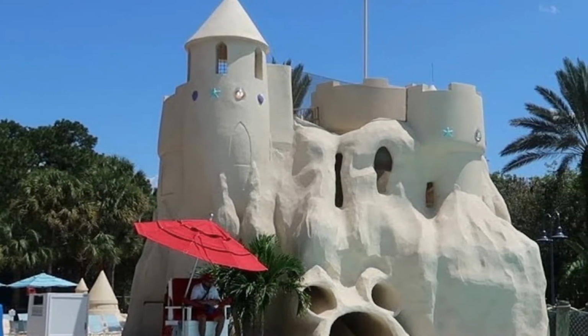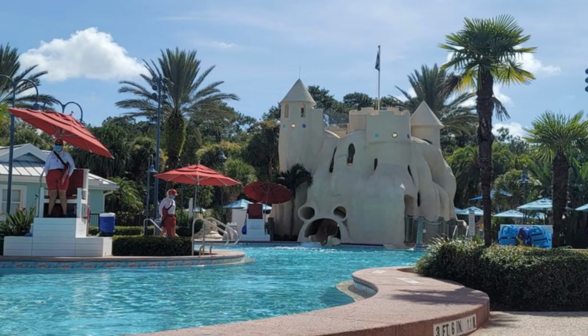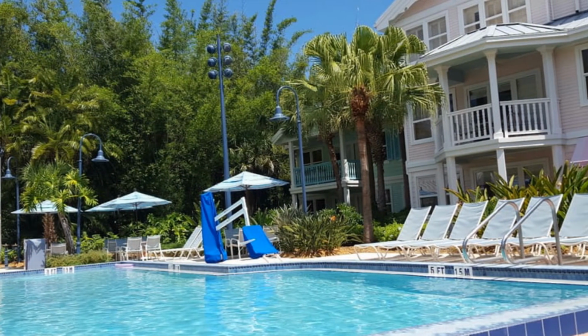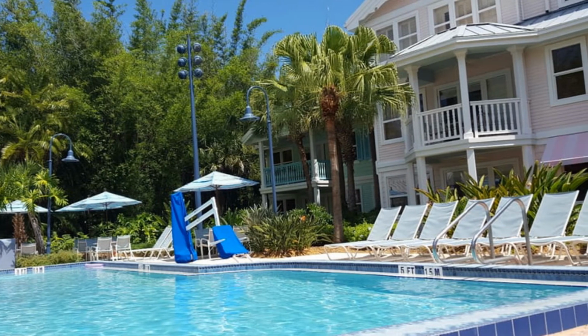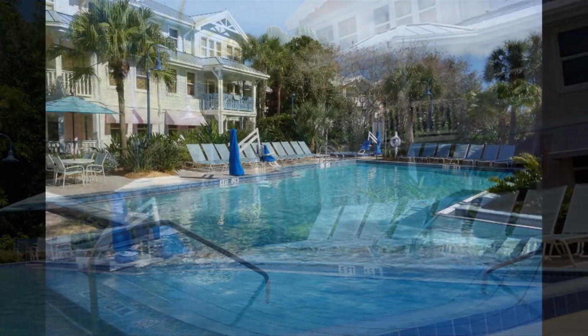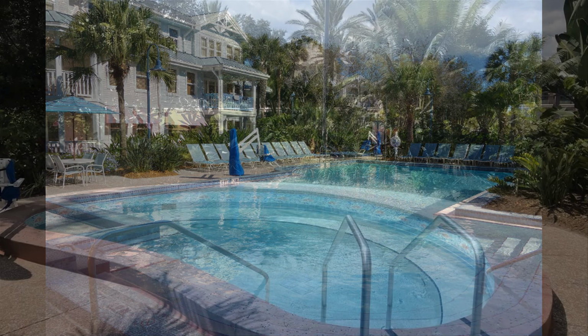Okay. Here's something I might get you on. Old Key West has a feature that nobody else has. It's kind of an outdoor but indoor feature. You got me there. The lighthouse at the pool is a sauna. I don't think any other resort has that, to my knowledge.